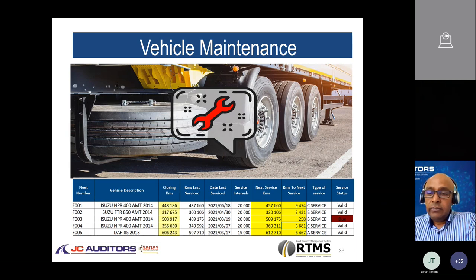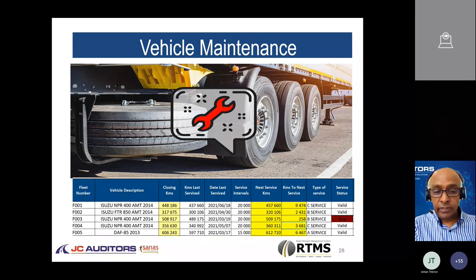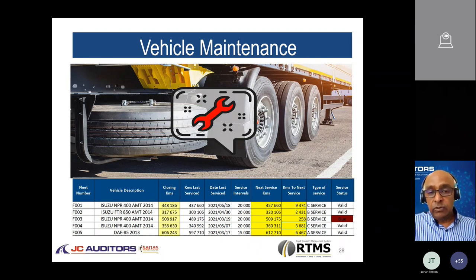Then the next area for the RTMS standard is the requirement for a defined vehicle maintenance plan in place where all the trucks are serviced according to a defined service interval. So one would need to, like the example on the screen, have a system where you can easily track which vehicles are due for a service and when, and somebody then takes action to make sure that it happens as per the schedule. Of course, sometimes the vehicles might be cross-border, and you may go over by 100 or 200 kilometers. That will not be an audit finding.